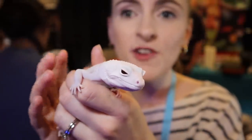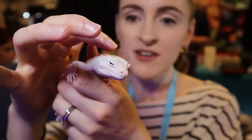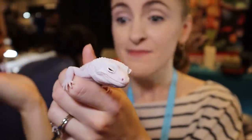Oh, I think they're so beautiful. I really love the white ones. White Bettas too, they're fantastic. Something about just this beautiful white little lizard makes me love them.